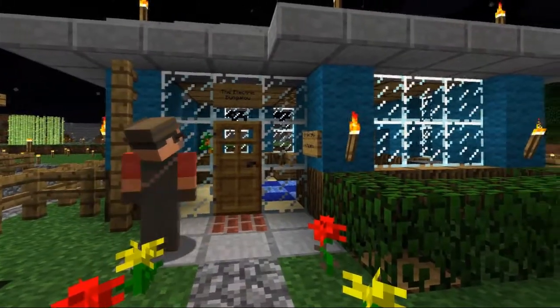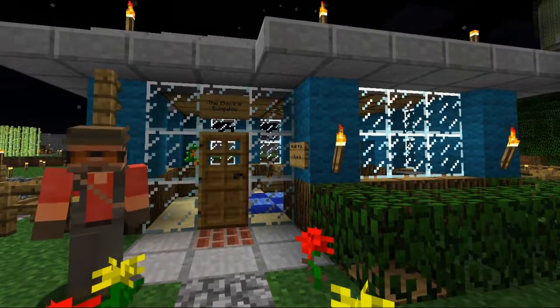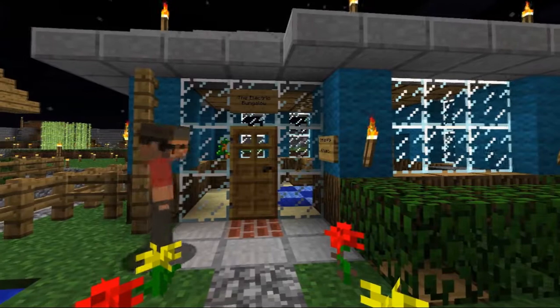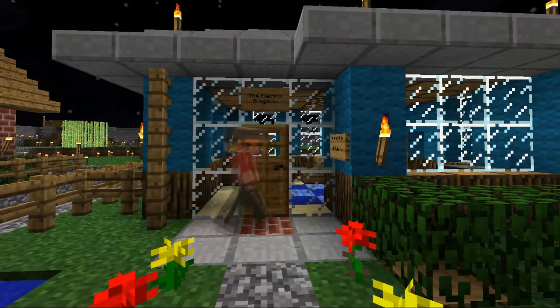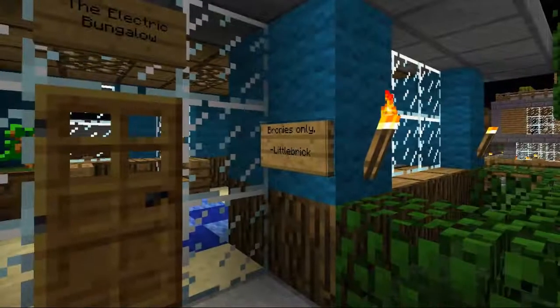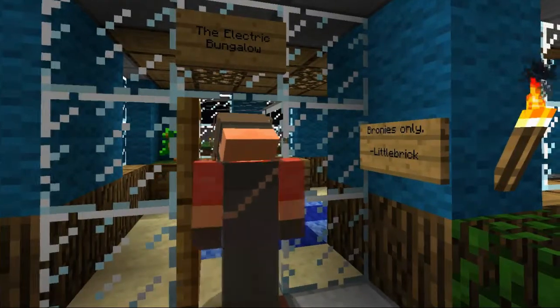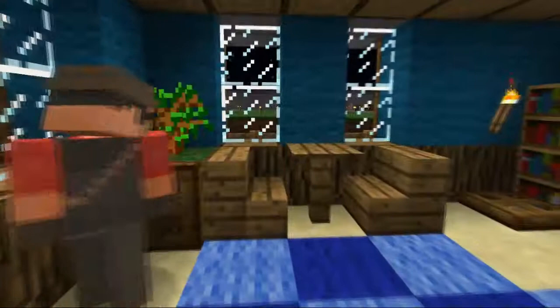As you can see, this house is called the Electric Bungalow. If you go on TV Tropes a lot, you might catch the reference there. And also, bronies only. Yay. And we're just gonna go inside.